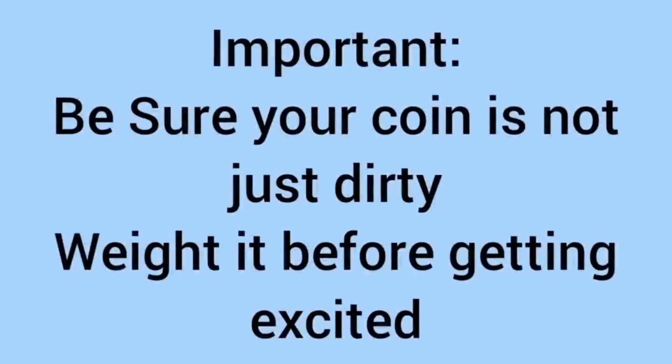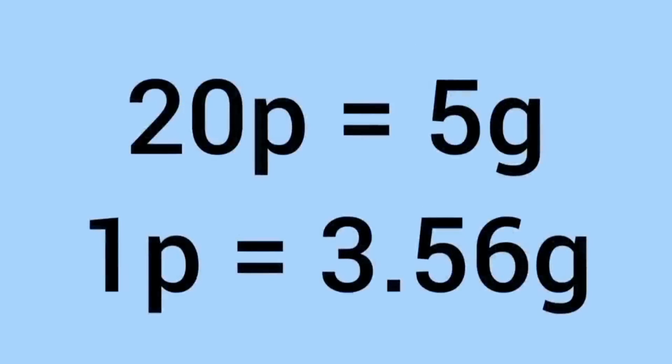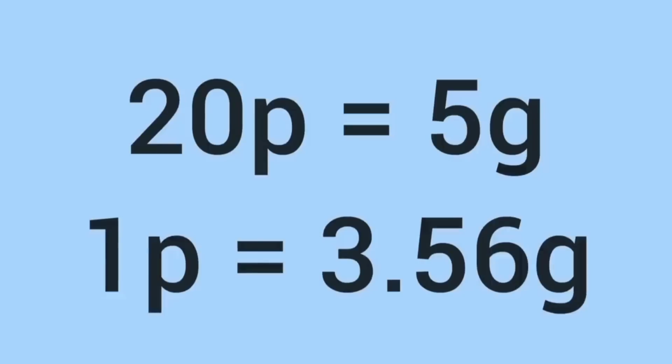But a very important note is to make sure your 20p coin is not just dirty. Weigh it before getting excited, thinking it's a penny on a 20p. The 20p coin should weigh 5 grams, and the 20p error coin struck onto the penny blank weighs 3.56 grams. Before you get excited, make sure to weigh it and confirm that it is not just a dirty 20p.